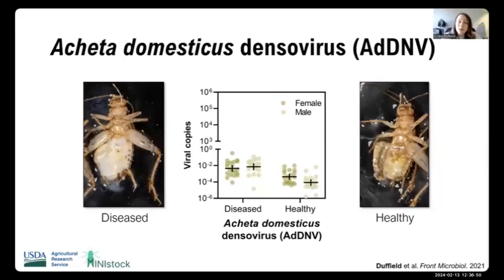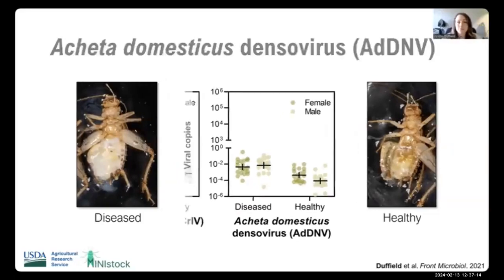And besides arytovirus, we also found low levels of that darn Acheta domesticus densovirus in both populations, so both diseased and healthy individuals. Now, even though we found significantly higher loads of Acheta domesticus densovirus in diseased crickets, we don't think that this densovirus is what's causing pathology, as these numbers are not even close to what we found for arytovirus.